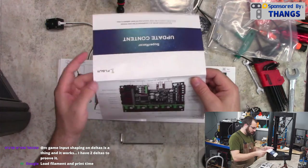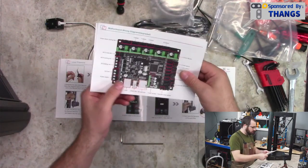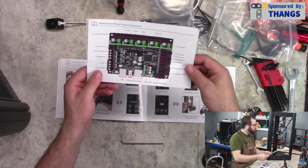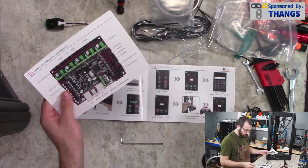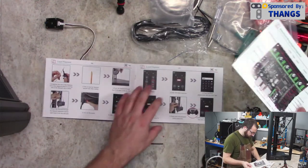Format SD card. Oh, hey, there's controller board. So it does have a U-disc, so I think you can plug just a standard USB into this guy. I'll give that a shot.